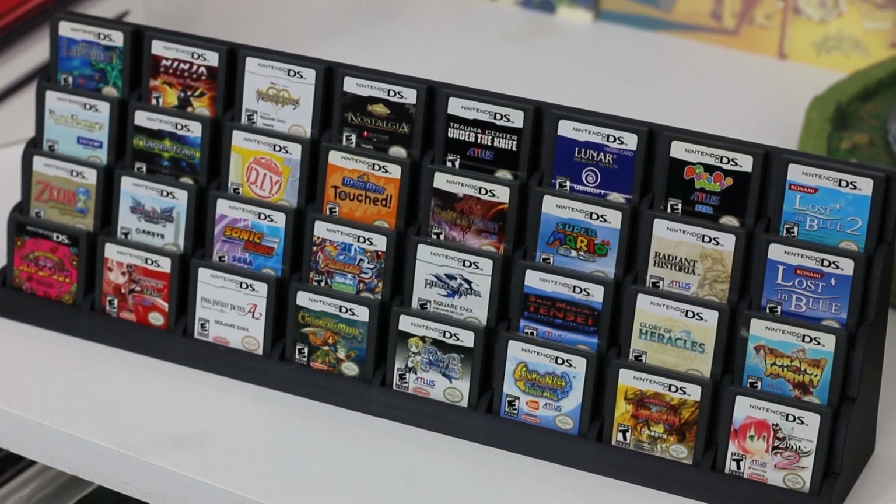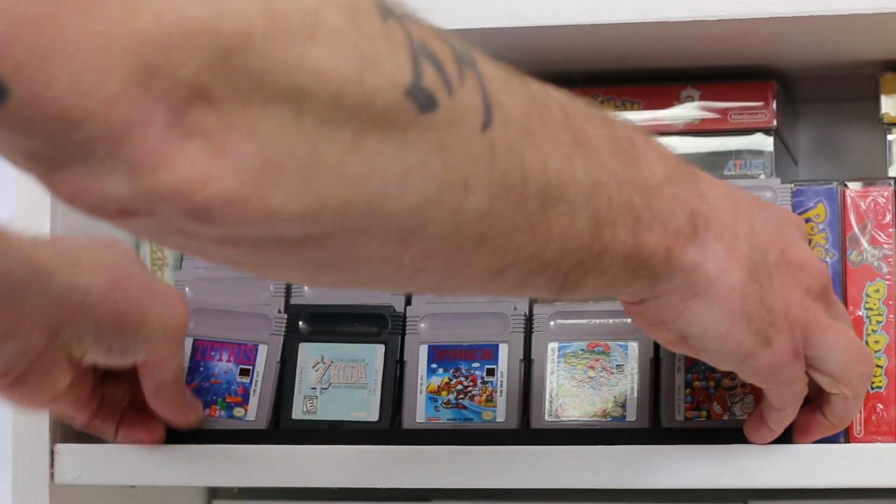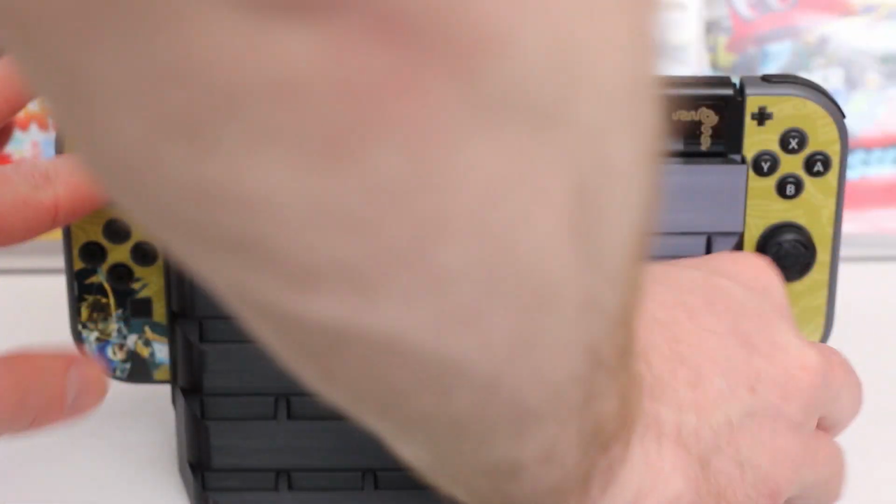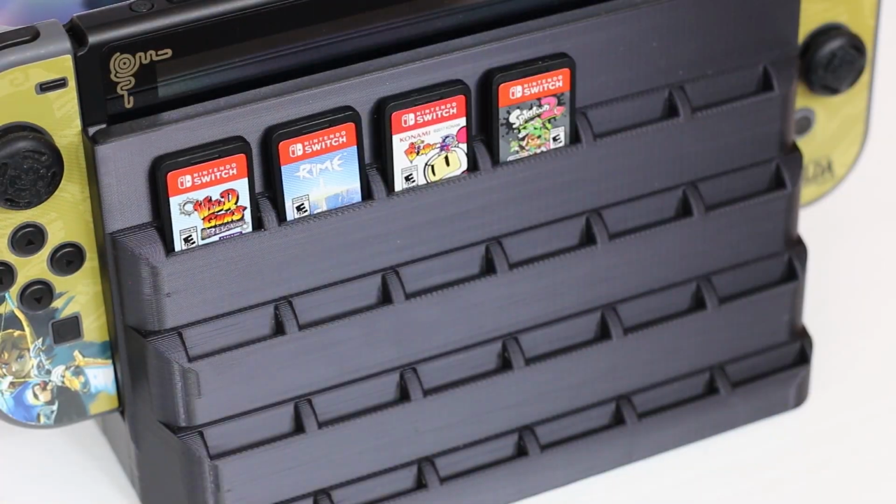Now, one of their stands that I actually use the most is the one that attaches to the Nintendo Switch dock. And I use this all the time because it holds a tremendous amount of different carts, but also allows me to turn my dock into more of an art piece because I get to see all of the artwork. And since the display is tiered, it allows you to see the front labels of all of those different cartridges, and that is a huge plus.